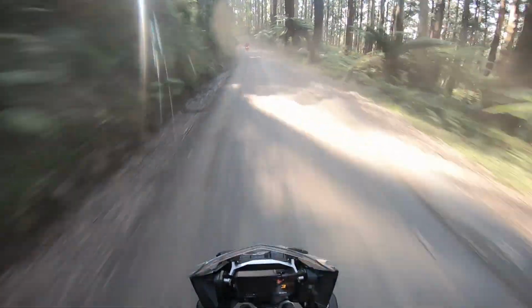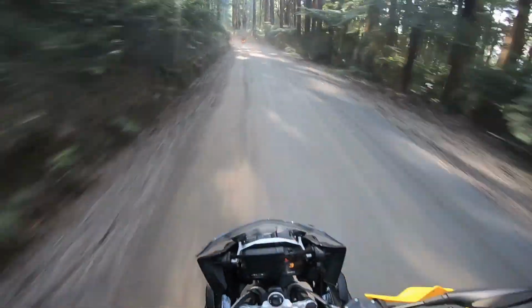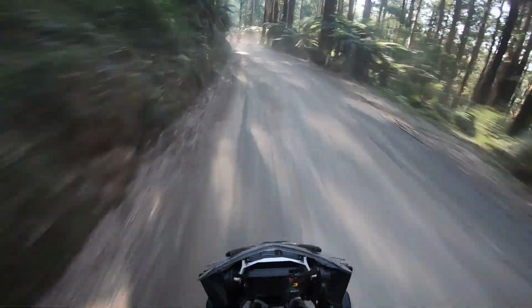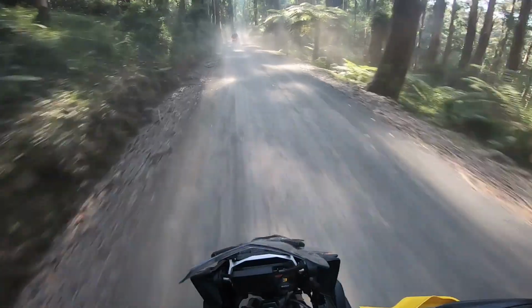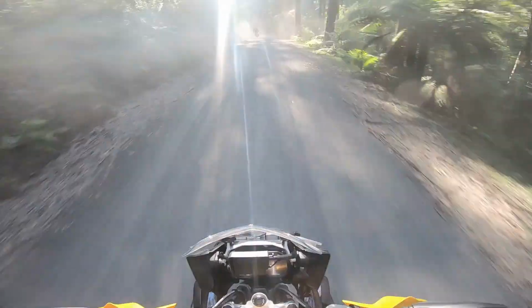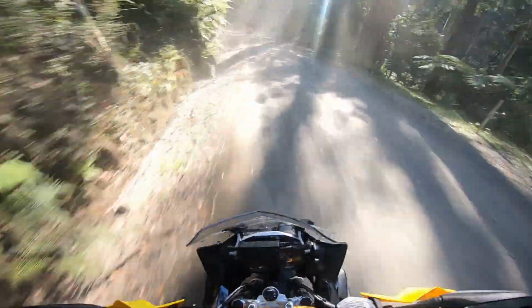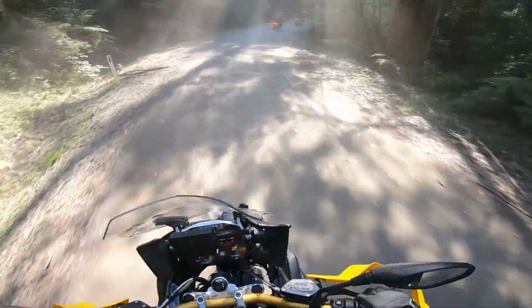And it's just incredible the way this bike puts the power down on a dirt road. Like, this should be pretty slippery. I mean, I've got 143 Newton meters under my right wrist right now. And it just puts it down somehow. I don't know how it's quite possible.